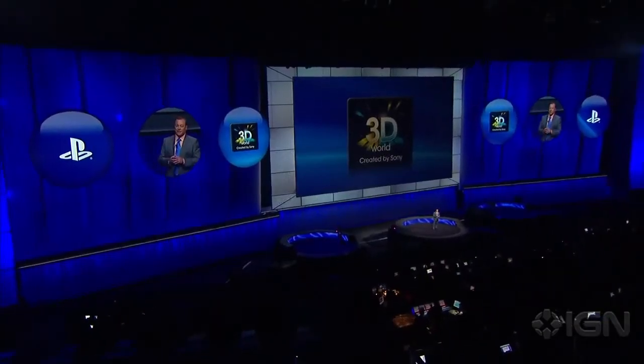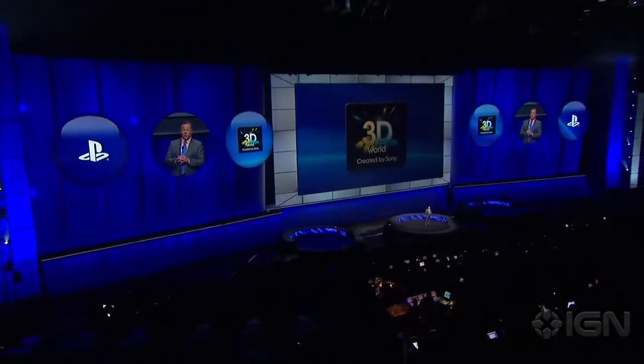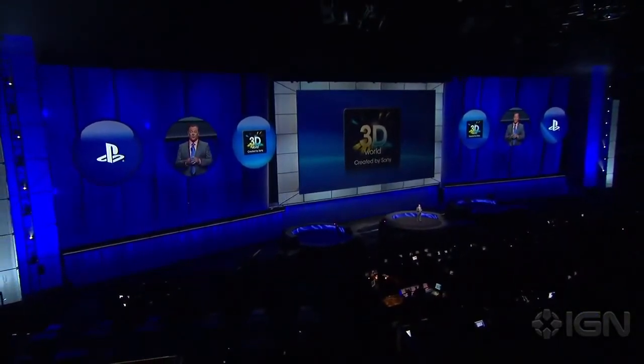These are incredible products and values that will lower the price barrier and drive 3D adoption. We're focused on broadening the 3D market to a new audience and offering an immersive experience to everyone, and these 3D products do just that. Now, you've heard us say it before, but one critical element that adds to the 3D experience and brings gamers closer to the action is PlayStation Move.